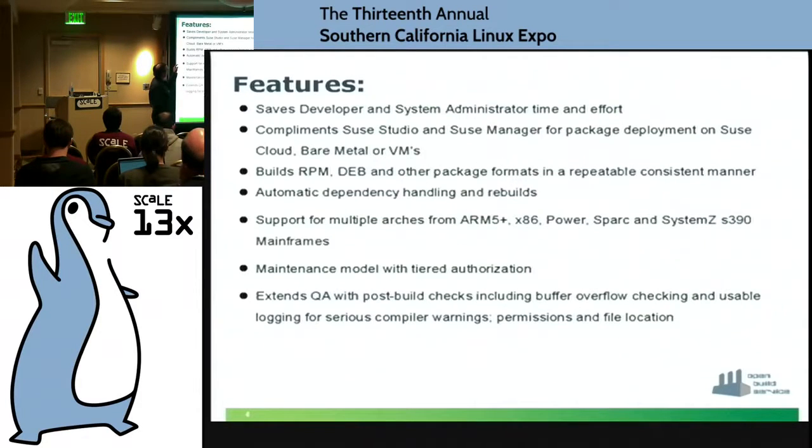It builds RPMs, debs and other package formats in a repeatable, consistent manner. Sorry for my voice. This is the 4th event I've done talks at this week, in 3 cities.